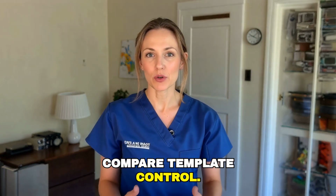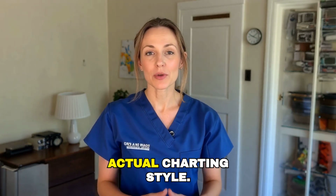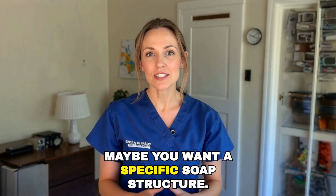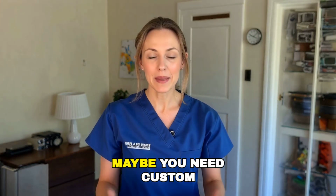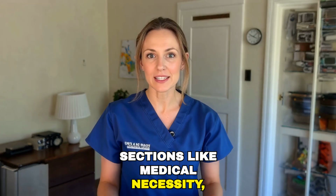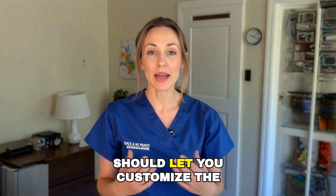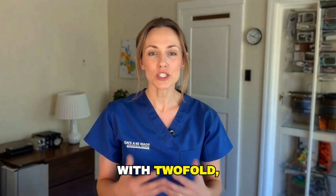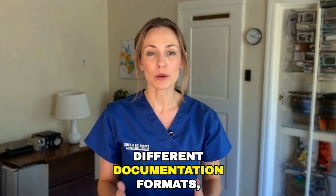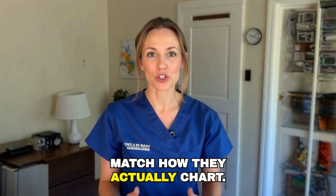Second, compare template control. Some AI scribes generate a note that looks clean, but it may not match your actual charting style. Maybe you want a specific SOAP structure. Maybe your practice uses DAP or BIRP. Maybe you need custom sections like medical necessity, interventions, client response, risk assessment, or treatment plan progress. A good Freed AI alternative should let you customize the output so the note feels usable, not just impressive. With Twofold, clinicians can use different documentation formats, customize templates, and create notes that better match how they actually chart.